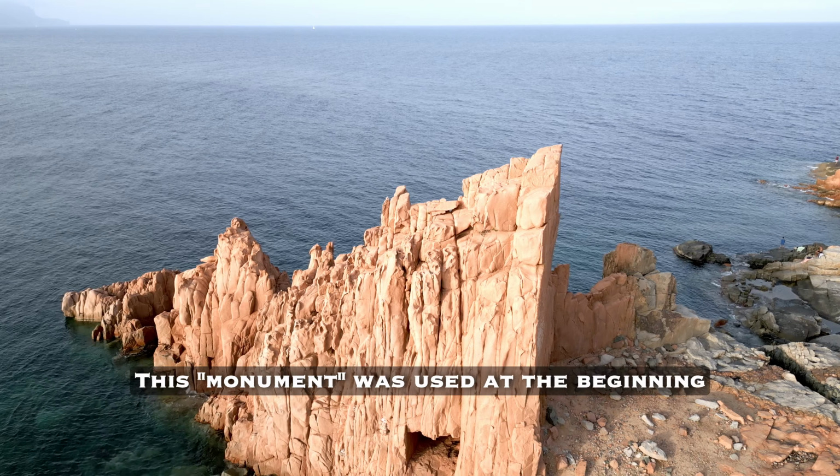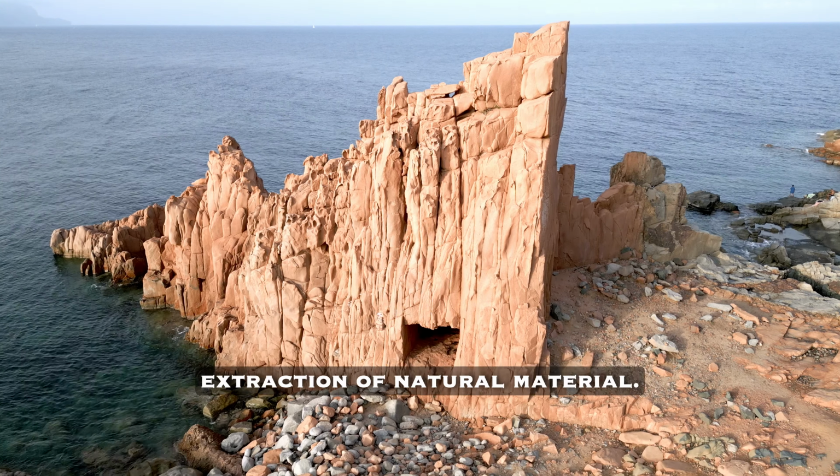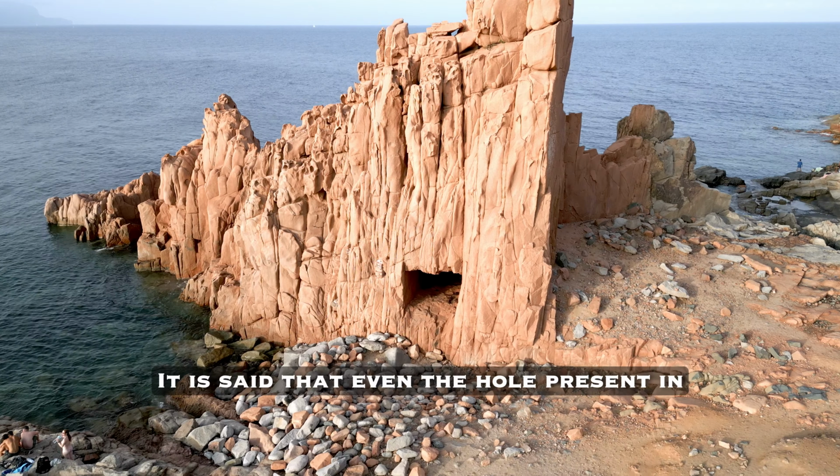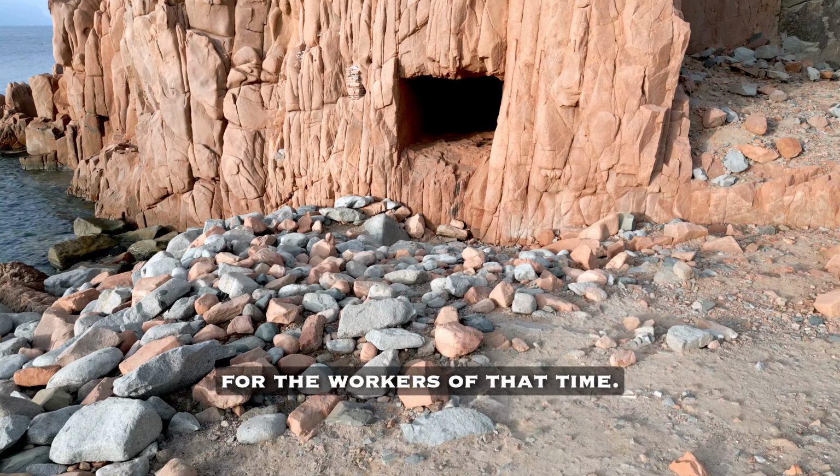This monument was used at the beginning of the 20th century as a mine for the extraction of natural material. It is said that even the hole present in the monument itself was used as a shelter for the workers of that time.